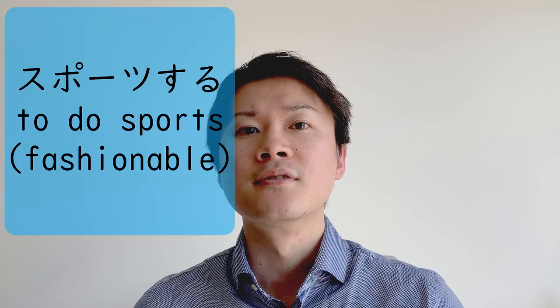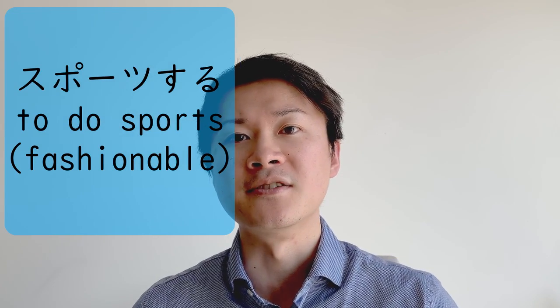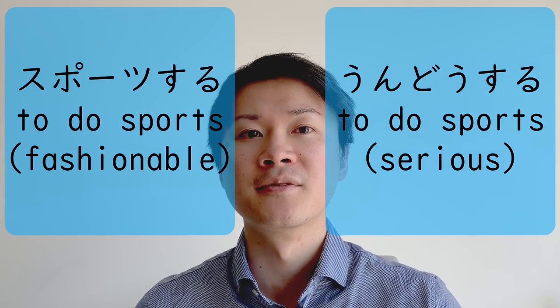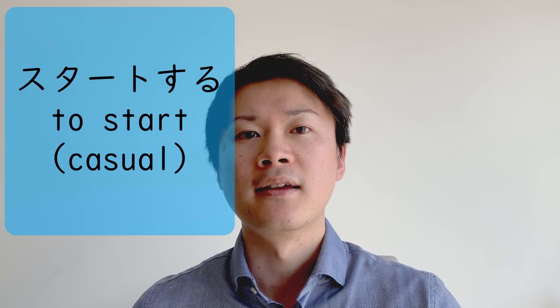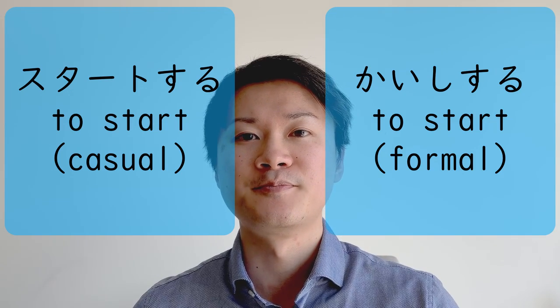English words have the impression of fashionable or casual. For example, sports する is more fashionable than the Japanese phrase 運動する, even though they have a common meaning. And start する is more casual than the Japanese phrase 開始する. But don't worry, you can use all of them in both formal and private situations.